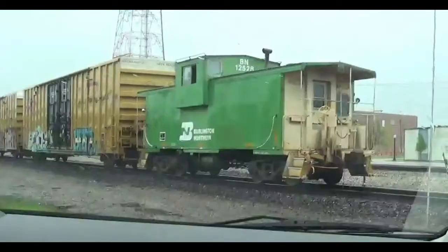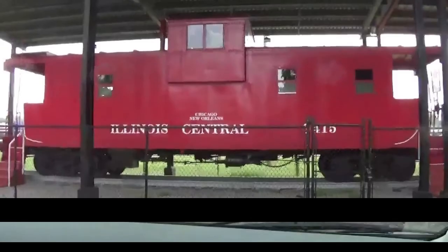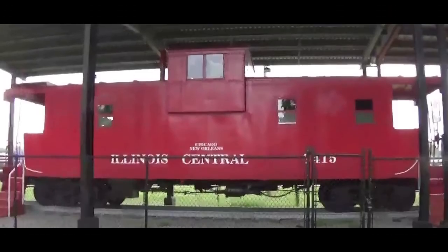Cabooses are also displayed at a lot of railroad museums, and sometimes even in parks, like the IC 9415 caboose in Centralia, Illinois, on display along with the steam engine IC 2500. We're not done yet.